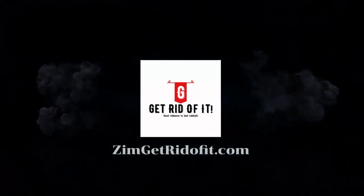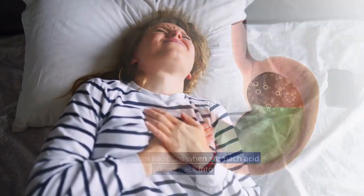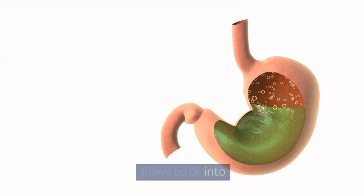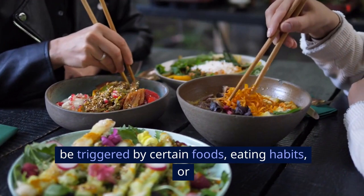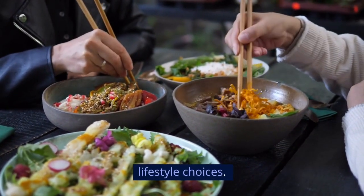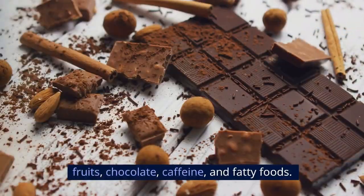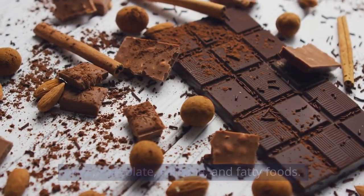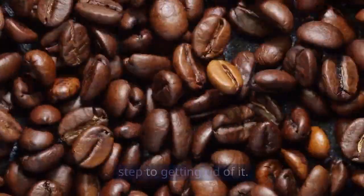First things first, let's understand what heartburn is. Heartburn happens when stomach acid flows back into your esophagus, causing a burning sensation. This can be triggered by certain foods, eating habits, or lifestyle choices. Common culprits include spicy foods, citrus fruits, chocolate, caffeine, and fatty foods. Being aware of what triggers your heartburn is the first step to getting rid of it.